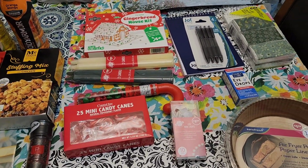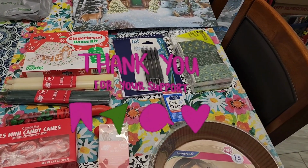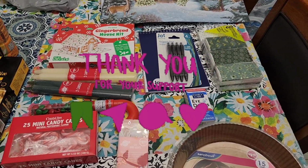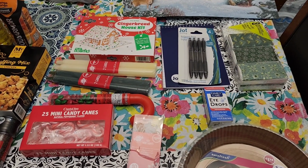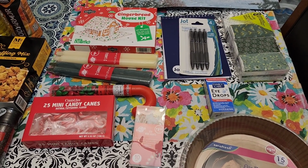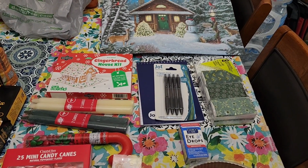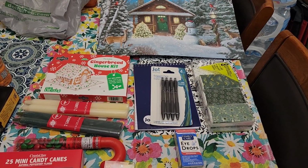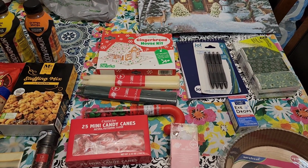This is all I got at Dollar Tree today. Tell me what is your favorite items. What are you looking for? I really love that bag as a picture. And candles. I wanted candles.